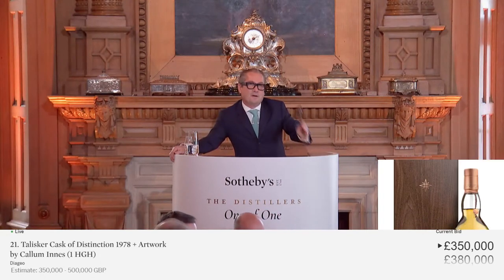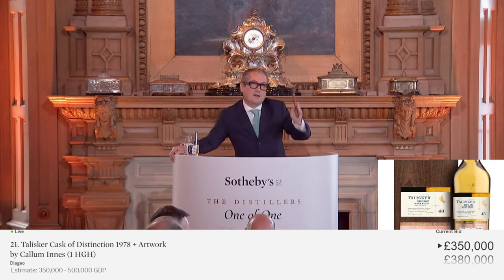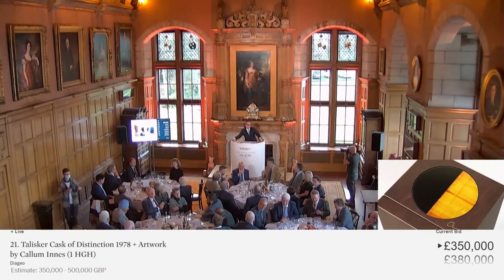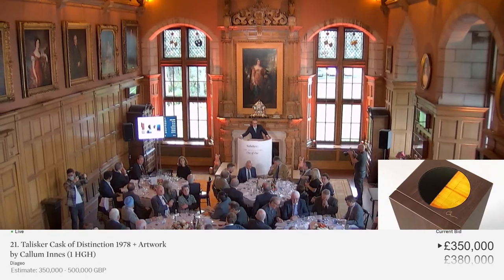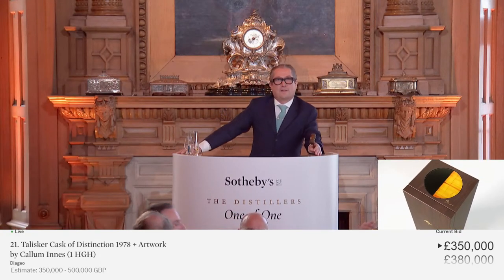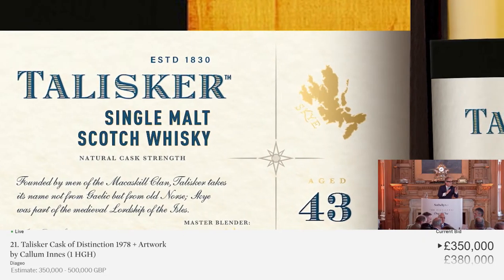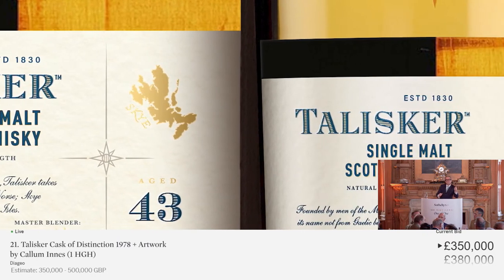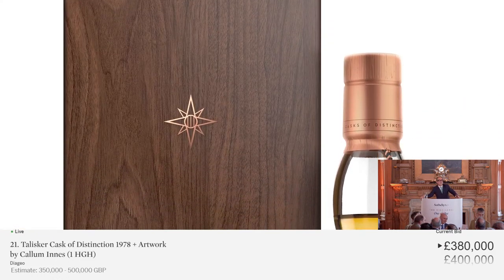At 350. Bid again online, say 380. It's at Tom's bidder on Tom's telephone at 350,000, and against the online bidder at 350,000. Against panel numbers 24 and 100 and 85, it's at 350,000. Tom has it with his bidder at 350,000. Are you all done online? Last chance, then online. I'm selling it with, thank you very much, in time.